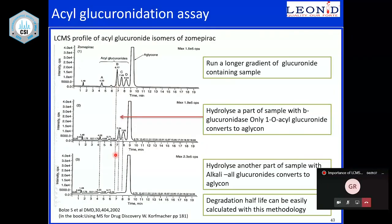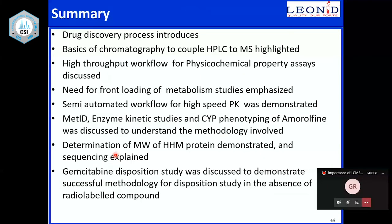Okay. So in summary, drug discovery is a very time-consuming and brain-intense work. I have introduced the concept to you, and I have introduced the basics of chromatography, and then how the high-throughput workflow is done, and there is always a need for front-loading of all the studies like metabolic study, toxic study, etc. Then this semi-automated workflow for high-speed PK is demonstrated, which is my own work in Singapore.